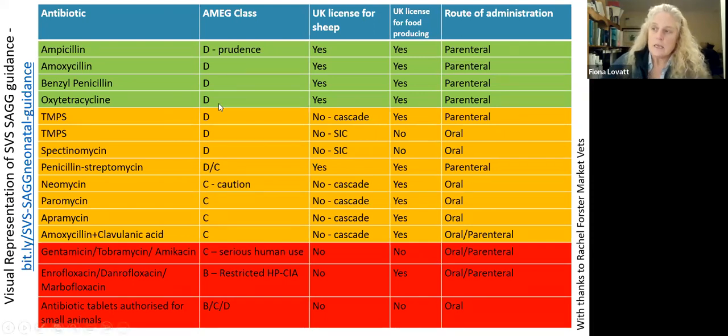So then as we go up, the whole table, we'll go back to the top now. This is the order that goes through your vet's mind in prescribing antibiotics. And the D class needs to be used with prudence, but it's the class where they have the least number of decisions about: are they licensed in sheep? How are they given? Arguably, if you're preventing watery mouth, an oral is more helpful, but we're trying not to give them for preventative reasons. We're trying to only give them for treatment reasons.